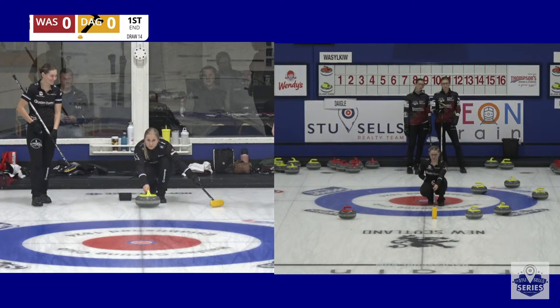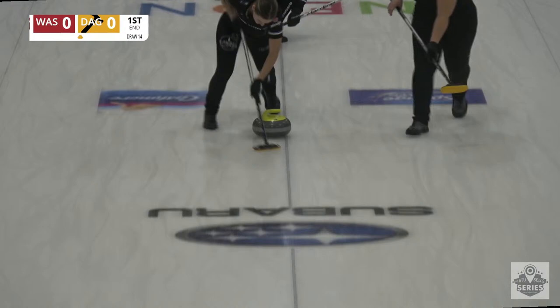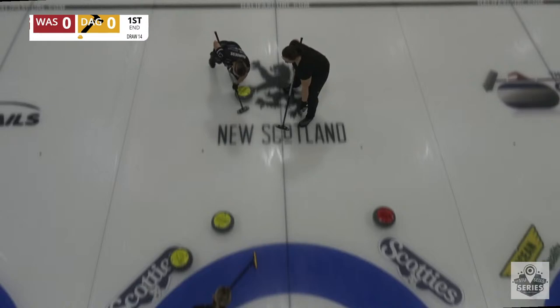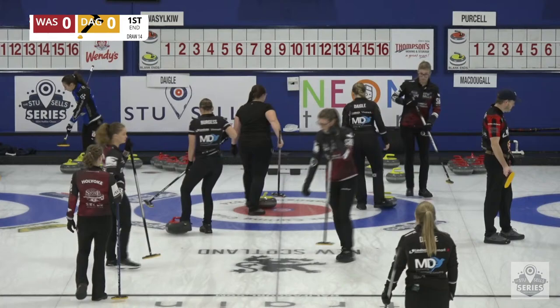Last stone of the first end. Daigle, Wasylkiw. Daigle looking for a potential four. On it early. Hack. Hack's heavy. Still curling. She's close. Very close. Money. That is good curling right there, folks. Great shot. Great team shot there.